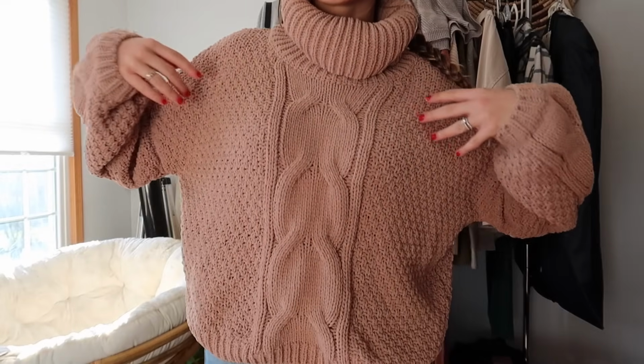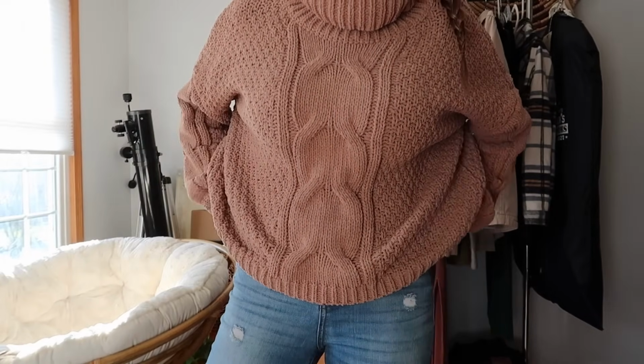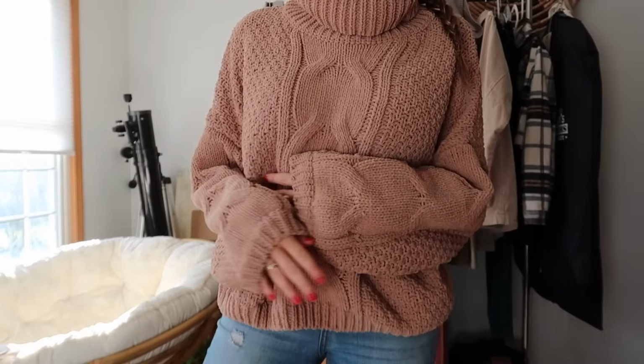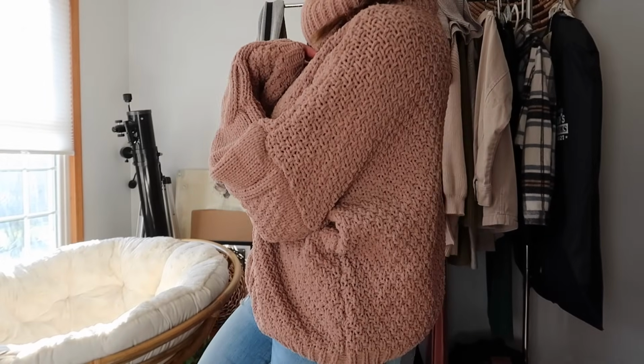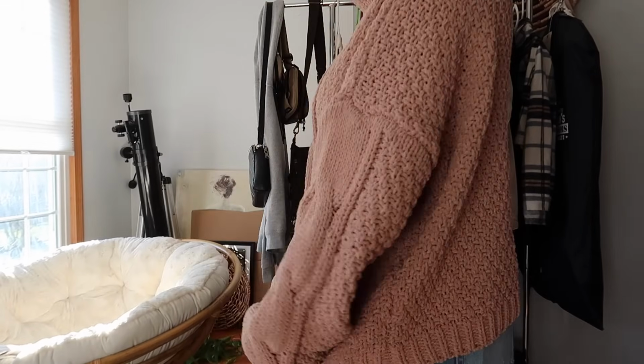By the way, I bought this sweater recently from Altered State. I love that store. They have buy one, get one free sweaters. So I bought 2 sweaters and this is one of them. And it's quickly becoming my new favorite because it's so cozy, so warm. It's got the turtleneck for these cold New England winters. And it's also pretty roomy.